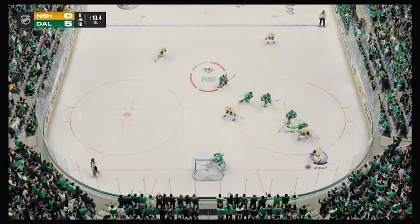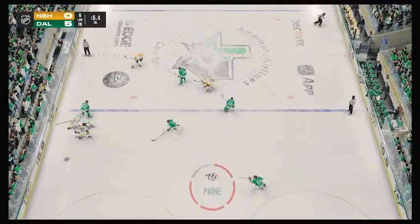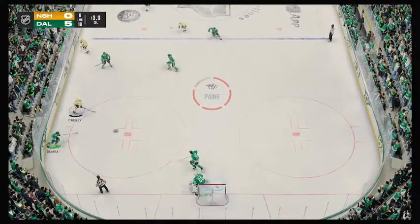But when you're down a bunch of goals late in the third and you know it's over, that's frustration. Final seconds of this one, and the home fans certainly appreciate that they got their money's worth tonight. Great reach with the poke check.